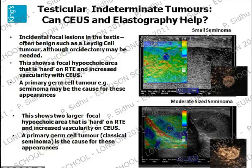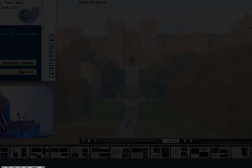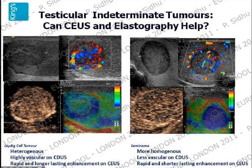This is a small seminoma, and the elastography here is 3 times that of normal testes, measuring at the same level as the lesion. And these are 2 seminomas with elastography strain ratios measured at over 4, so it's much harder than normal testes. And this may take you even further into the future, looking at focal testicular abnormalities, a Leydig cell tumor and a seminoma. How is it different? Well, the Leydig cell tumors are much more vascular on Doppler than the seminomas. They enhance very avidly and remain enhanced for much longer than a seminoma, which doesn't enhance as much. And also on elastography, they don't appear to be as hard as those vascular tumors.